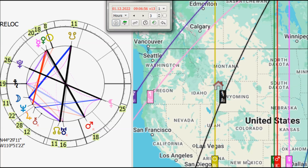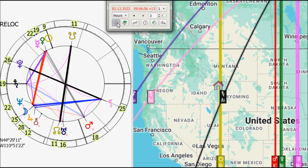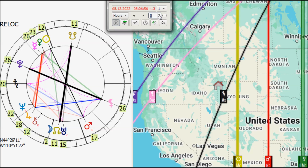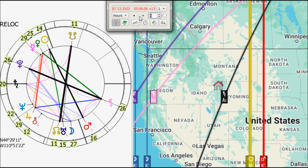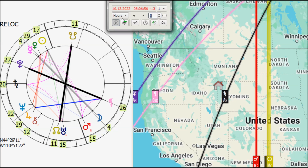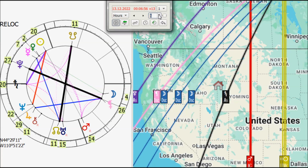And now we've got a series of connections with Mars retrograding in between both Mercury and Venus. Again, this is well east of the area. And we've got the Sun moving across. And now there's an opposition between Sun and Mars. But importantly, Mars is retrograde. So there's the opposition between Sun and Mars, just entering Wyoming. I'm just going to speed it up a touch, and we're going to see what Mars does with its retrograde, because it's retrograding across.